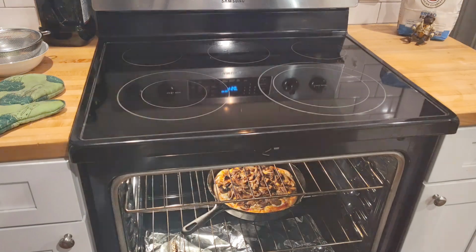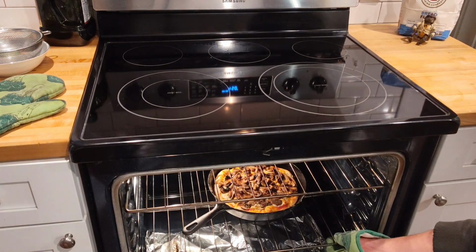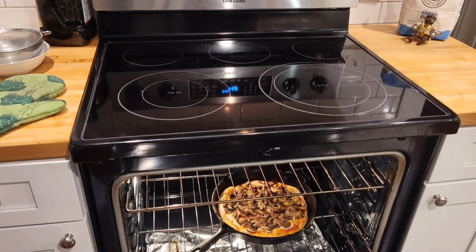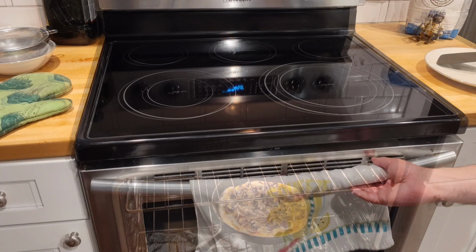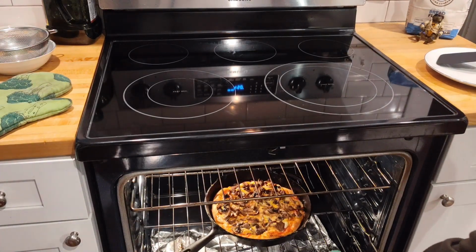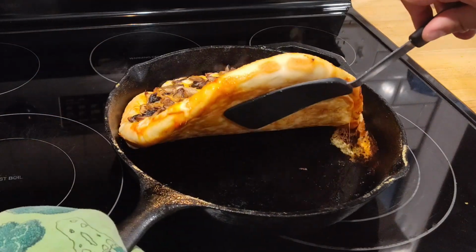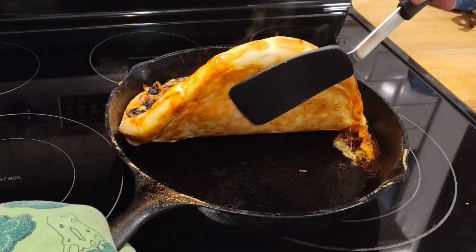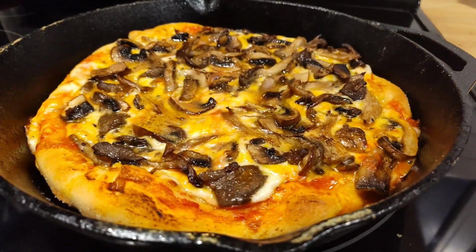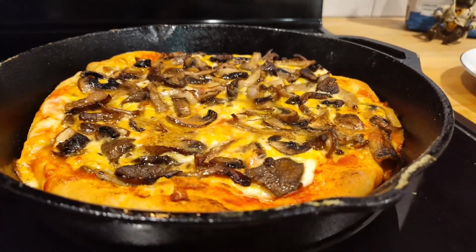My 10-minute timer just buzzed, so I need to make sure the pizza is doing all right. Looks good, but needs just a few more minutes. And at 13 minutes, we have the final product. If you prefer more crispiness on the bottom, you can heat the pan on the range for a little bit after you finish in the oven. But as for me, I'm satisfied with this initial test result.